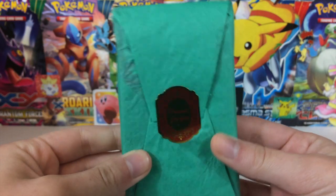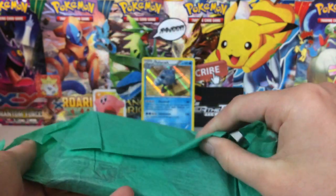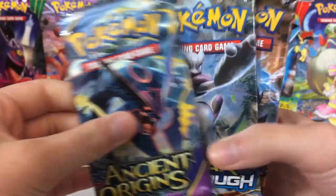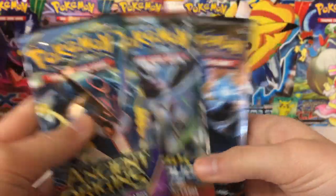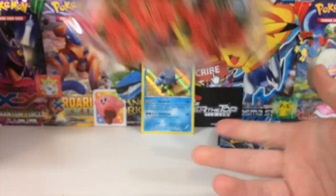All right, this here is the pack, so I guess we can go ahead and open this up, but I want to save the packs for the end, but we can go ahead and see what packs we got in today's opening. So we have Ancient Origins, Breakthrough, and Steam Siege. So quite a nice little variety of sets. Very cool.